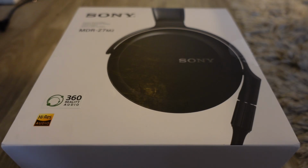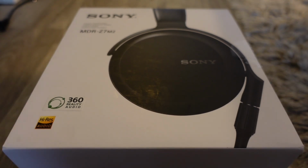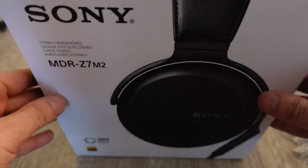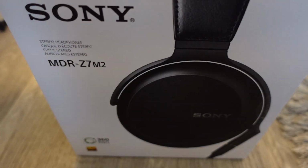Hey guys, today we're going to do the unboxing and overview of the Sony MDR-Z7M2s. These are fairly high-end headphones from Sony. It's not their highest-end headphone. That would be the MDR-Z1R, which is like $1,600, $1,800 around that price. So those are very expensive. I don't have the budget for those.